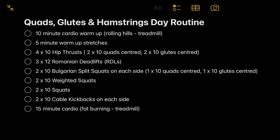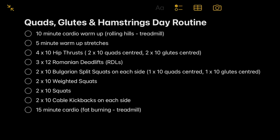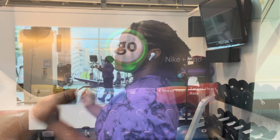Now, my current routine is the result of thorough research focusing on the most effective workouts for specific target groups. In my leg day routine, I'll be targeting my quads, glutes, and hamstrings. Let's get into it.